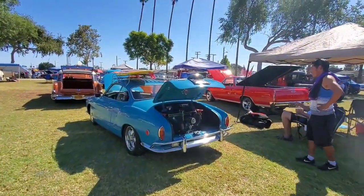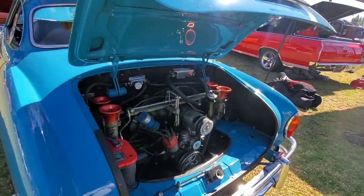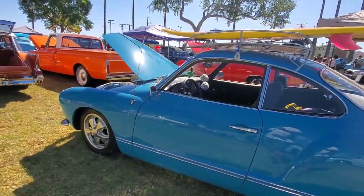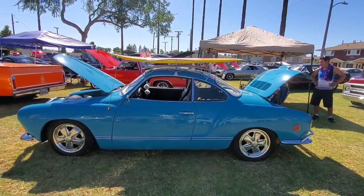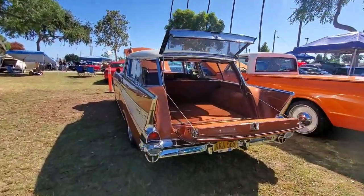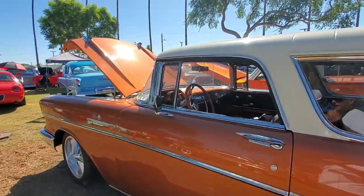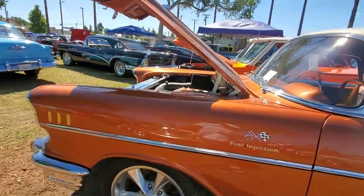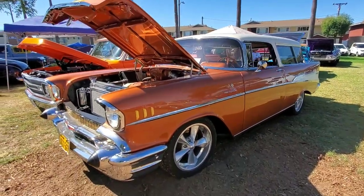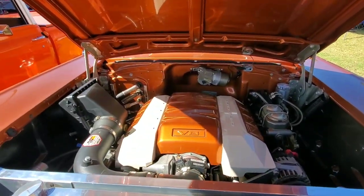Volkswagen surf racks, look at that. Look at that power plant. Yeah, everybody's gone surfing. Porsche alloy wheels, dice on the mirrors. Very nice. And we got the 57 Bel Air wagon, two-tone. Automatic on the column, fuel injected. It probably was original fuel injected, 283 cubic inch. But look what they've done. That fits nice, nestled in real nice, huh?